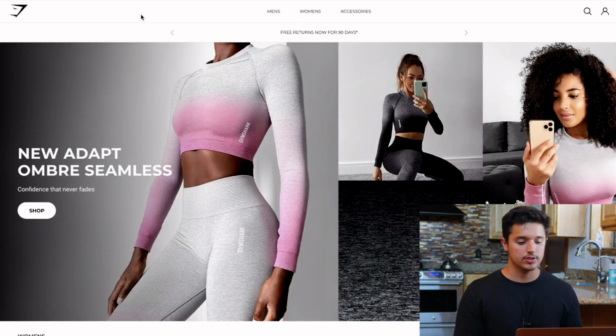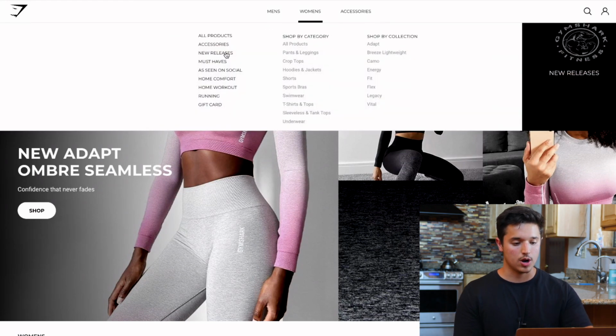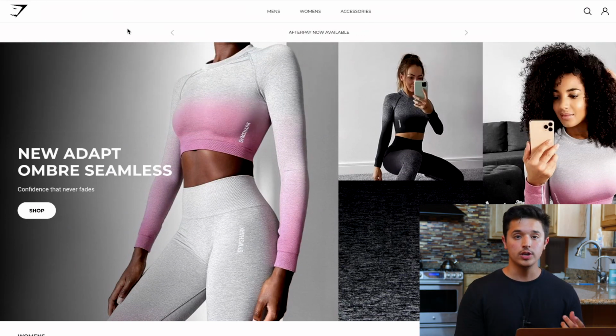So this is a company that's done hundreds of millions of dollars of sales, which is Gymshark, and you can see their website. They keep it as simple as possible, men's, women's, accessories, and then obviously little drop downs to show specifics, but you don't need to overcomplicate it and focus so much on these little small things.